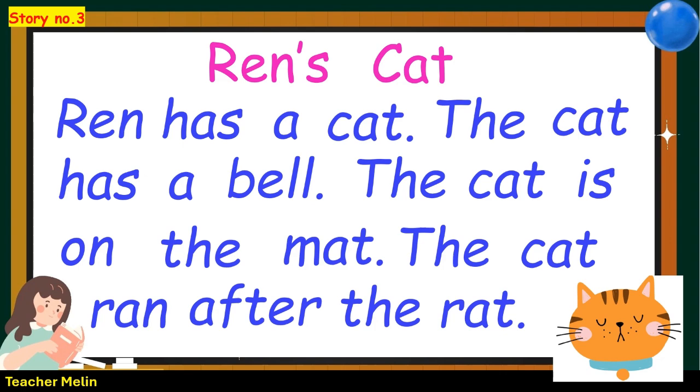Let's read again. Wren's cat. Wren has a cat. The cat has a bell. The cat is on the mat. The cat ran after the rat.